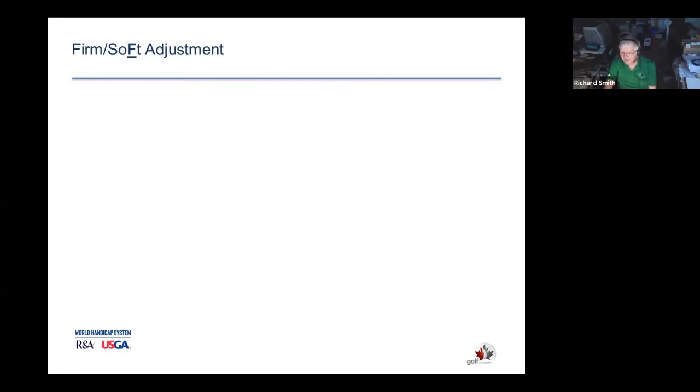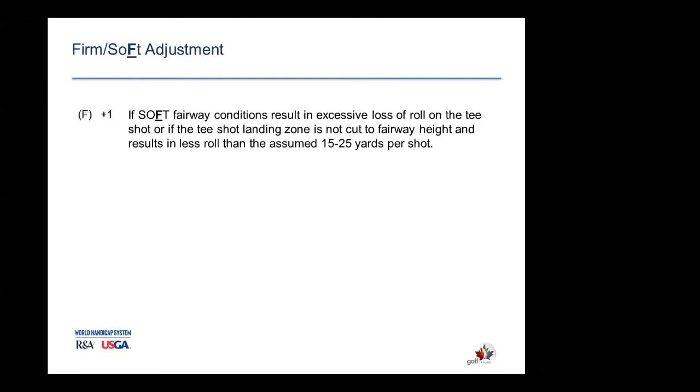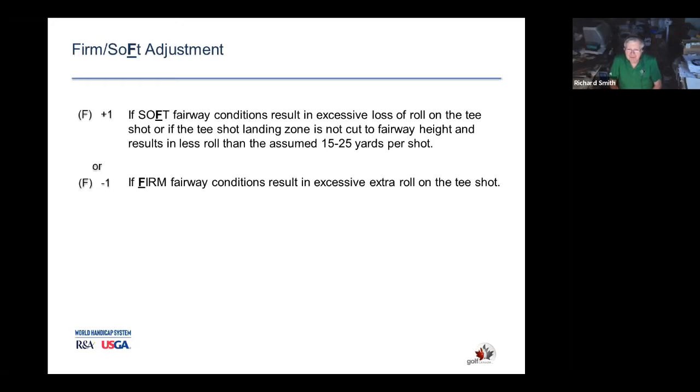There are some possible adjustments. This used to be given a different title, but they've relabeled it. It achieves the same effect. They now call it soft fairway or firm fairway, F+1 adjustment or F-1. +1 if the fairway is way softer than normal, and F-1 if the fairway is way firmer than normal. I know in the prairies we often will see the firm situation because a lot of the small rural courses don't have the budget to do much irrigation, if any, on their fairways. And therefore the fairways get very dry and firm.